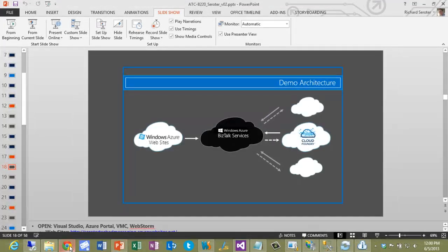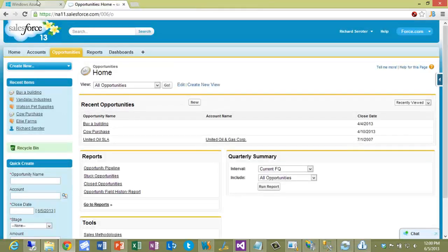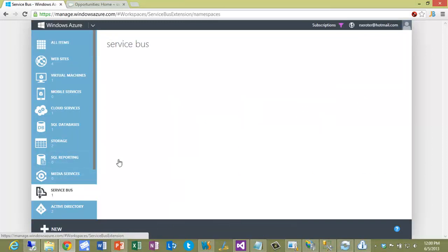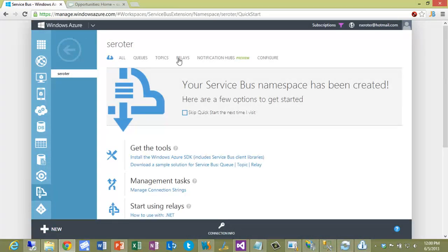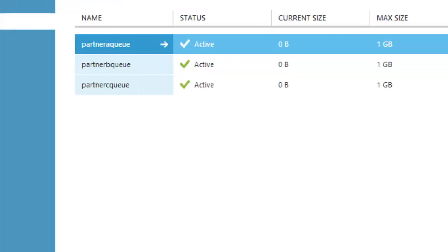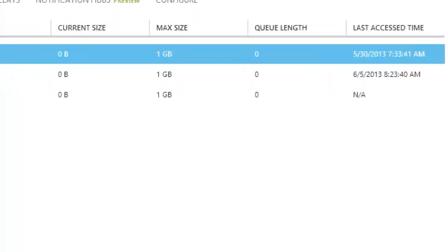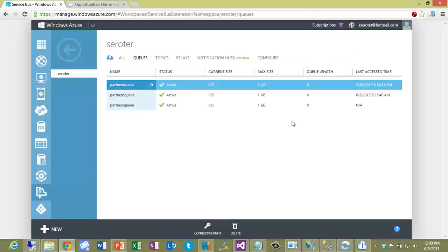So first off, I'll show you in the Azure portal. If I look at my messaging area, you'll see I've got 3 queues set up in my namespace, and they're going to be queues for creative lead partner A, partner B, and partner C. Right now, you can also see there's nothing in them. So once again, not faking it, there's no messages in the queues. I want to be able to target each one of these representing a different partner.